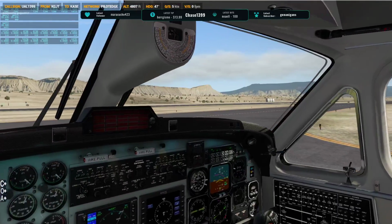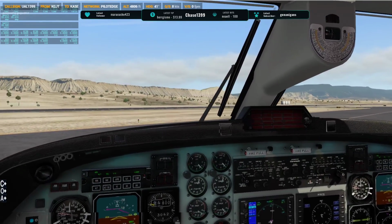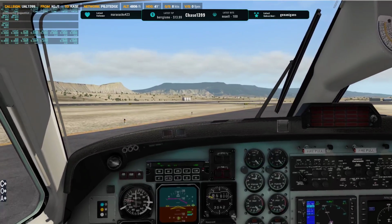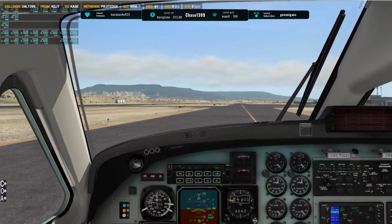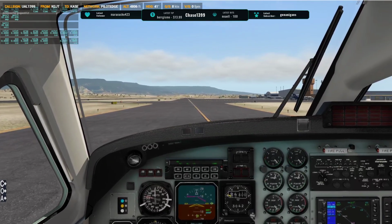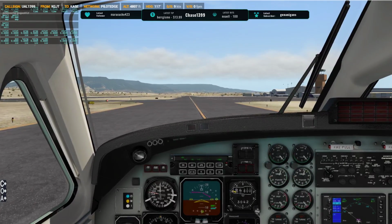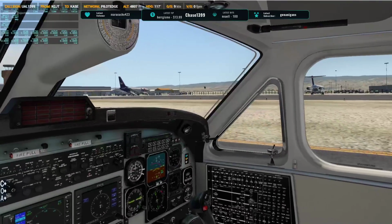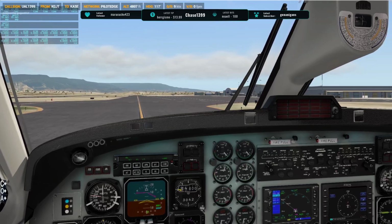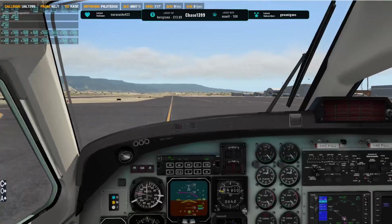It's going to be a cool approach into Aspen. I have custom payware scenery, so I paid for the Aspen scenery. It's just really, really well done. It looks so super realistic, especially with the ortho scenery that comes with it. It's a high resolution ortho scenery, and it's a custom mesh, so all the hills and valleys and rivers that run right next to Aspen, it's just really done well.